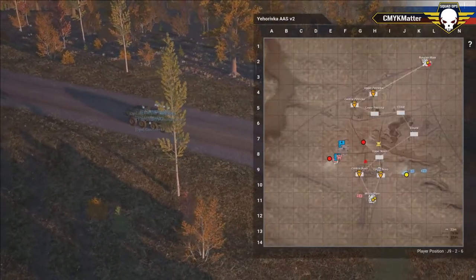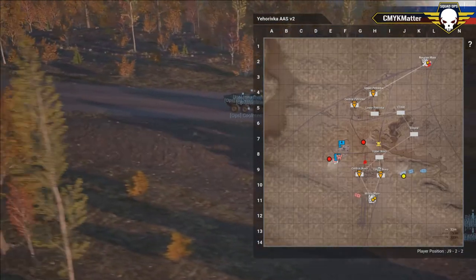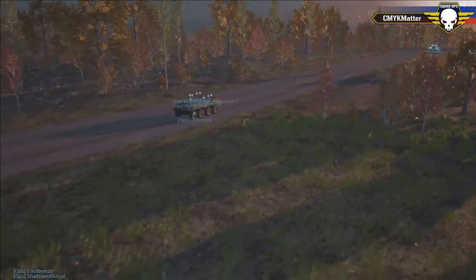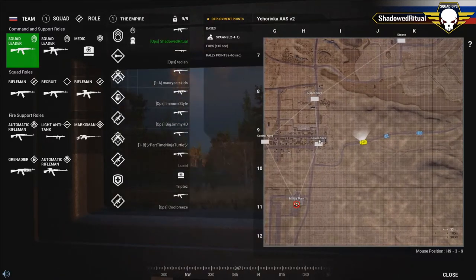And we can see here the Russian forces now pushing south along this road, coming towards Lower Novo. And it looks like they're going to push in towards Upper Novo from either the south or southeast direction. But if we can get the lodges, then fuck yeah.